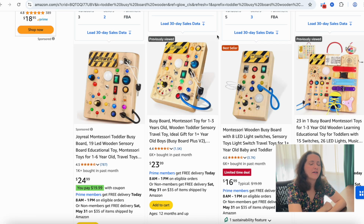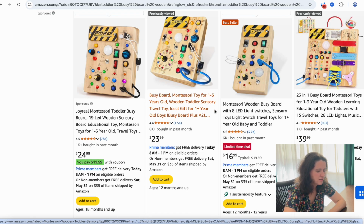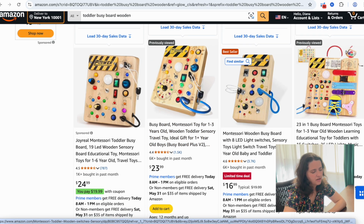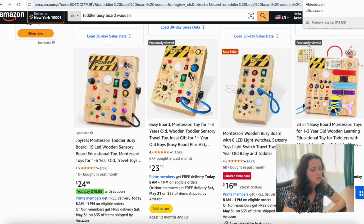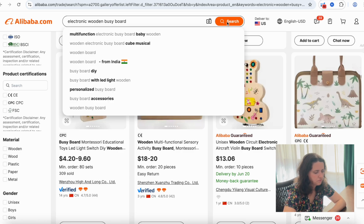Now I will show you how I find suppliers for my products. So let's say that we are looking for this wooden busy board, the electronic wooden busy board for toddlers, and I'm looking for something similar to this one. So it has like a clock, a white light bulb, a key and some other buttons. So we go to Alibaba.com and we put electronic wooden busy board.